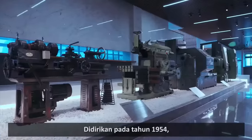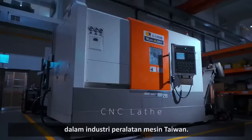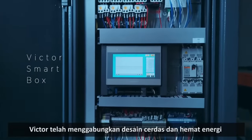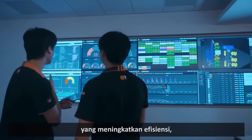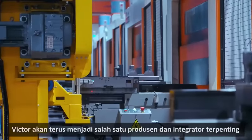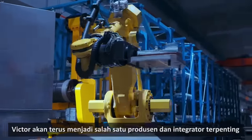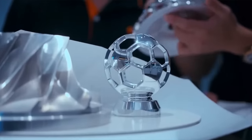Founded in 1954, Victor Tai Chung remains at the cutting edge of Taiwan's machine tool industry. Victor has combined intelligent, energy-saving designs with integrated software services that increase efficiency while helping to achieve carbon neutrality. As Industry 4.0 takes off, Victor will continue to be one of the most important manufacturers and integrators in areas from automated production to turnkey solutions.